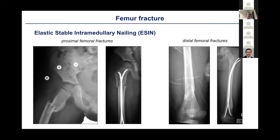But you can also use the ESINs for very proximal femur fractures or trochanteric fractures. Distal femur fractures can likewise be addressed with Nancy nails. In the case on the right side, an antegrade insertion has been used for this distal femur fracture. Also, here you see the antegrade insertion, and you also have to carefully look that you have a maximal nail spread at the fracture site. This has to be achieved. Only then you will have a good fracture stability.